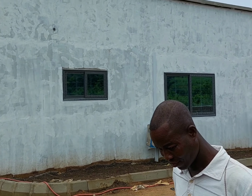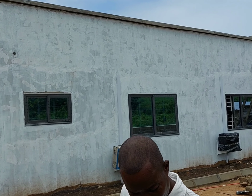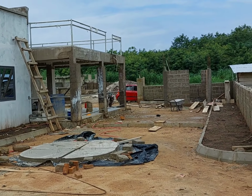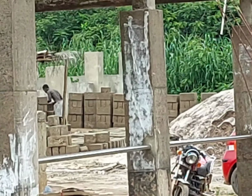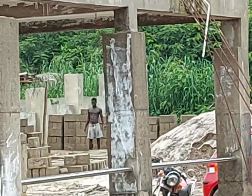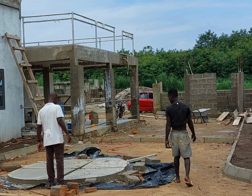Got the painters getting it going, so you won't see no more leaks coming in. They're putting the waterproof paint up. We got Columbus over there, across the street, stacking up the blocks and stuff. All them blocks over there go to Gillian, one of our neighbors far, far on the other side up on the mountain. And then I go inside and show y'all.